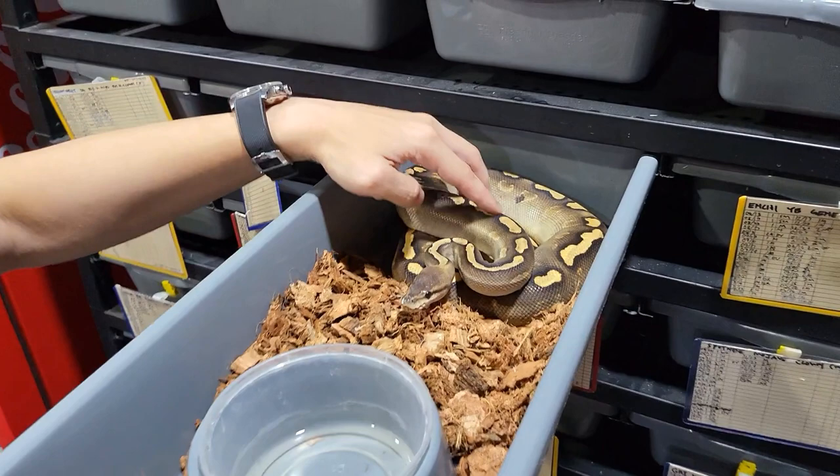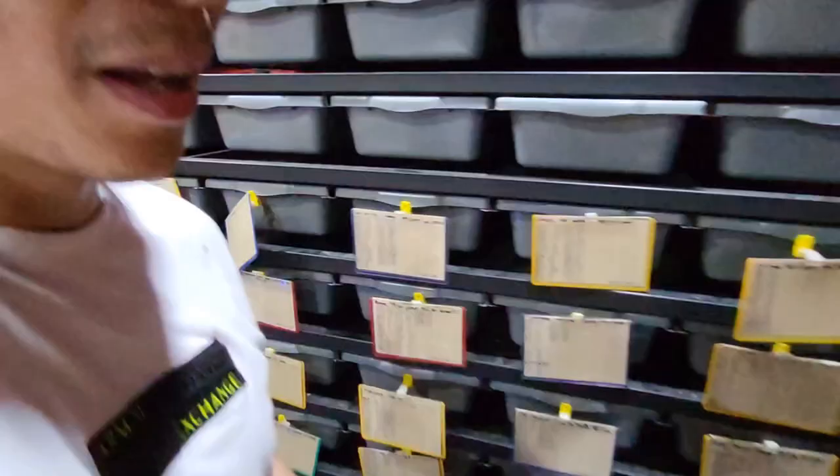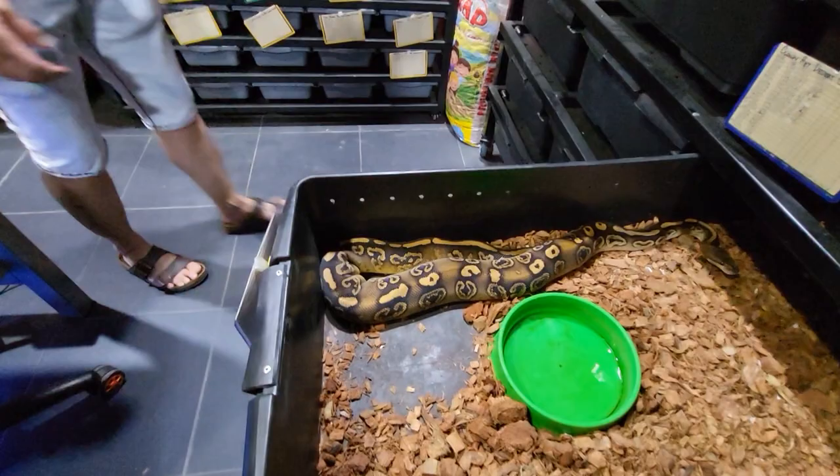Let me show you the brother, my black pastel ito. I'm gonna show you the sister without black pastel. Just one gene lang yung difference na tinanggal mo. It doesn't mean that a lot of genes means the snake is better. But look at that. Ayun yung ulo pala.